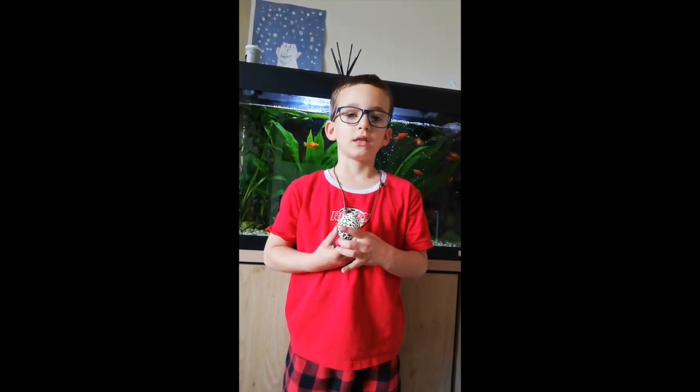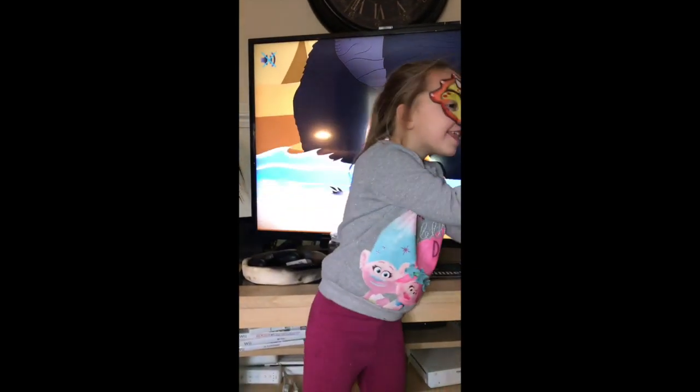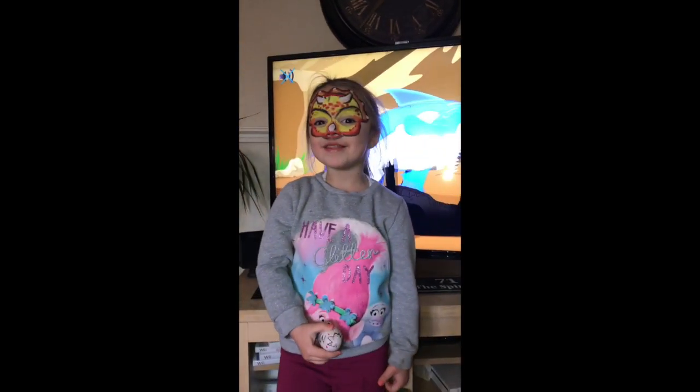The T-Rex teeth are strong enough to crunch bones and it could grow up to 30 centimetres long. Hi Ranger Chris, this is my egg. My name's Sophia.